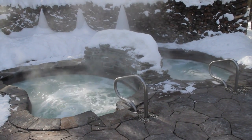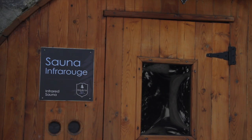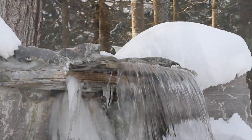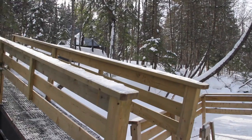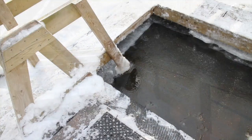For the hot stations, we have 9 hot stations, so different ones. We have jacuzzi, we have steam bath, infrared sauna, and Finnish sauna. So you always go first in a hot station, then you go in a quick dip in a cold station. We have waterfalls, 2 waterfalls, and a river where you can go for a quick dip.